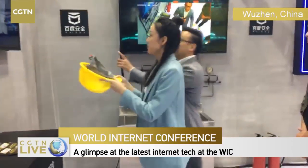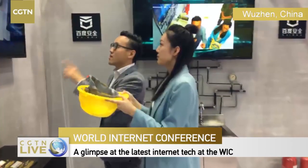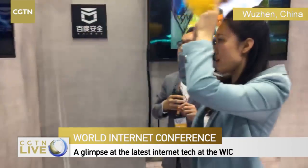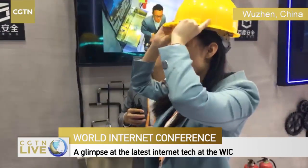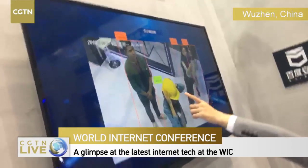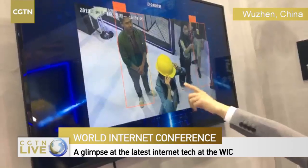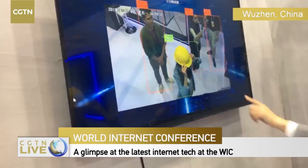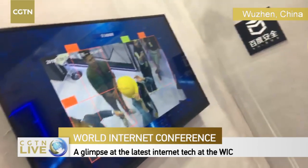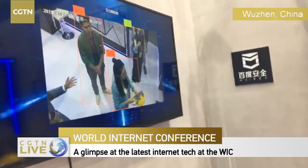Right, all these red squares mean that we're not wearing safety helmets. Yes. But when we put them on, let's try putting the helmet on. Oh, see? The screen turned. And the Chinese character here says that you've already worn your safety helmets, whereas all of us are in the red squares.